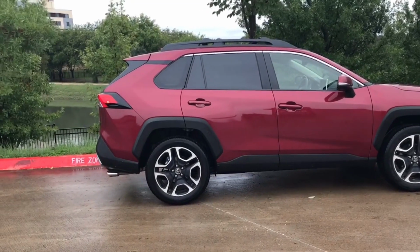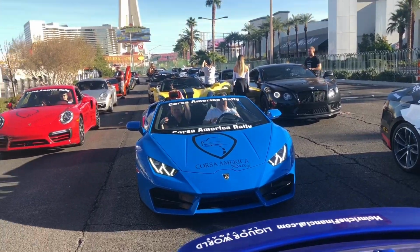I'm so excited to take this out. Luckily, it's of course the Trailhawk package, which is added on top of just the beige chair. You can see the actual front of it as well from the bird's eye view.